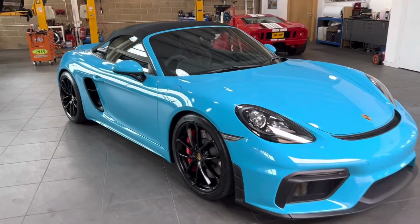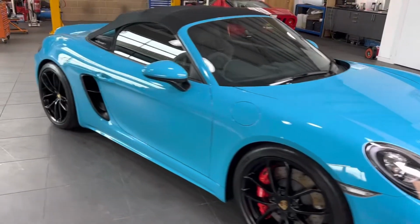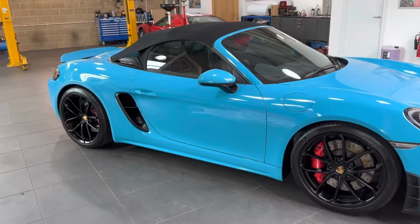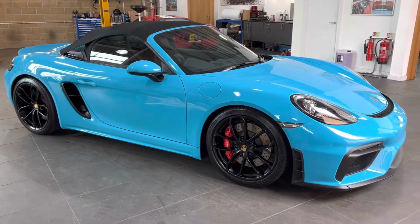Obviously will be well looked after by its owner. I think Andy's 5th car I've done for him. All good to go. Miami blue looking stunning.